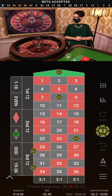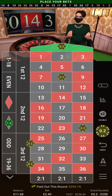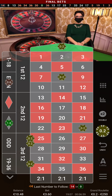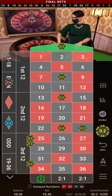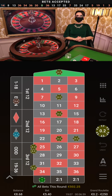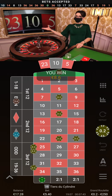Okay. 14 is a complete L. It's looking like one of those sessions where I'm just not going to win. I'm going to do that again. I'm going to run that same bet because it's going to flip-flop back to the color black. $17. I mean, no, that was 10. I'm bugging.